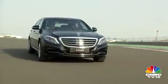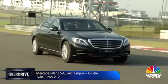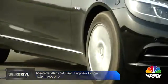The S-Guard is built around the S600, which is not a variant that is sold to us. So what this car gets is a 6-litre V12 petrol engine that puts out about 530 PS of power and 830 Newton meters of torque. Now all that power and torque is not in this car to make it go any faster, but to lug this weight around.